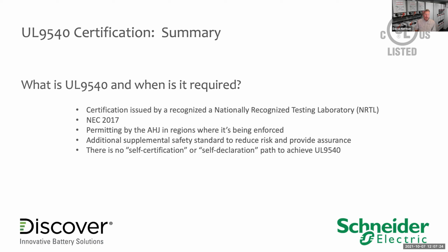To be clear on this, there is no self-certification or self-declaration path for UL 9540. In other words, as a battery manufacturer, Discover Battery can't simply perform some tests, read the standard, and then issue a declaration that says we are compliant with UL 9540. It's an actual certificate that has to be generated and provided to you by an NRTL, which is a nationally recognized testing laboratory.